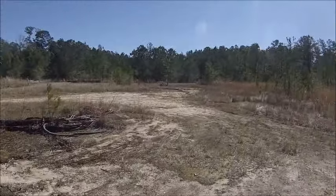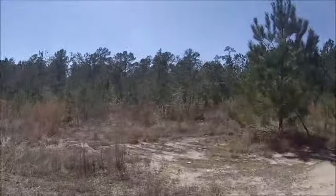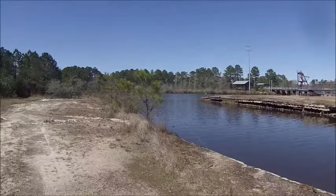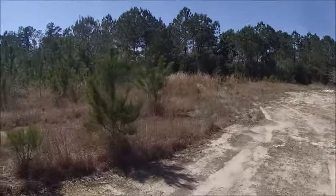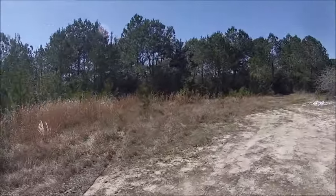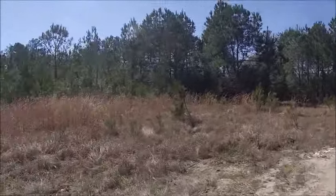It's like a big snake. We'll take a look at it later. We're gonna go over here. It should be like a little bayou. I think that's another place where they parked the barges.